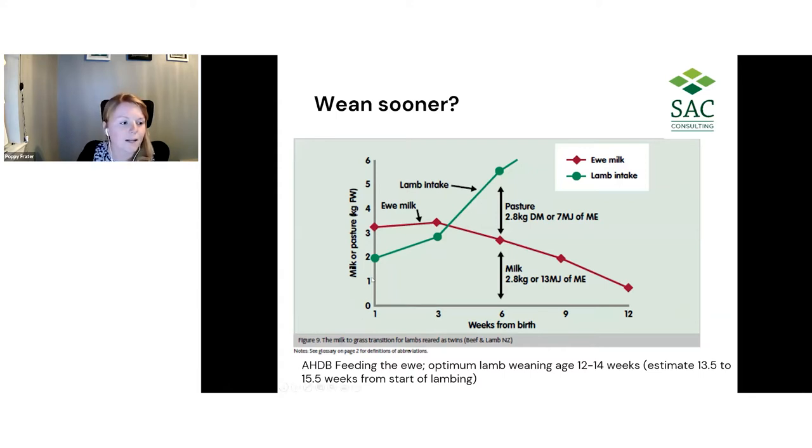I showed this graph last week. So it shows the ewe milk from lamb birth to 12 weeks. And you can see how sharply that starts to drop off from 6 weeks onwards. You can see the lamb intake exceeding the ewe milk supply from around the 3 to 4 week mark. Okay. And so this is taken from AHDB, feeding the ewe.